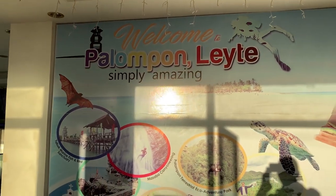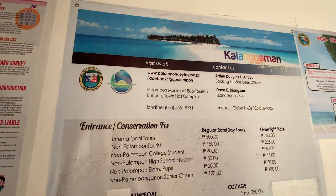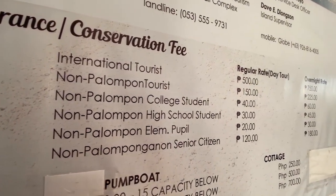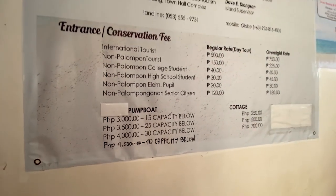You ready, Brandon? Ready. All right, so welcome to the Palompon Tourism Office. This is where we're beginning our adventure here. We need to pay our fee, first of all, to enter the island, and then we're going to try to do this on a budget trip, so you can basically join a boat that has people on it already, or you can rent your own boat, which will be a little more expensive. We're trying to do it at the cheapest budget possible.